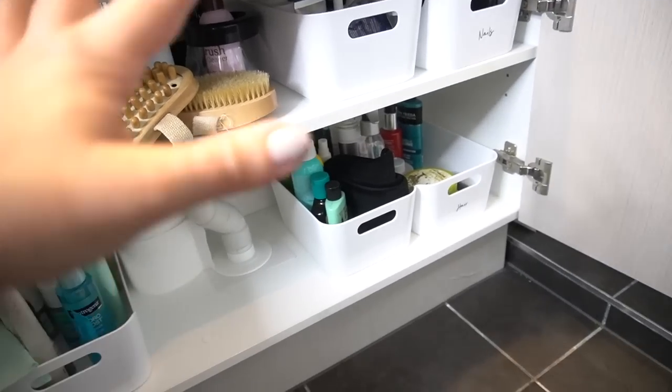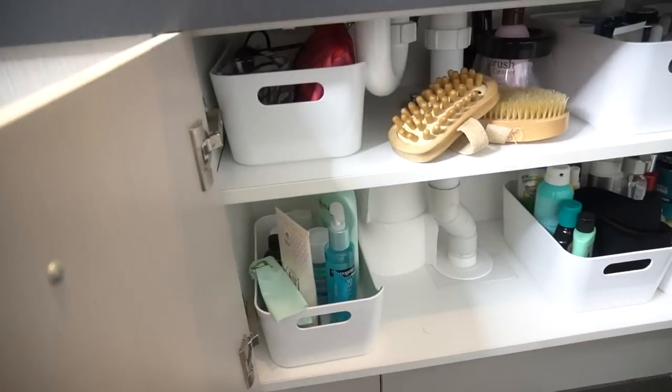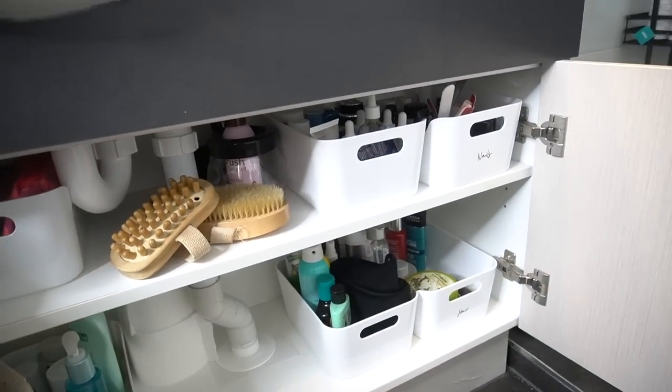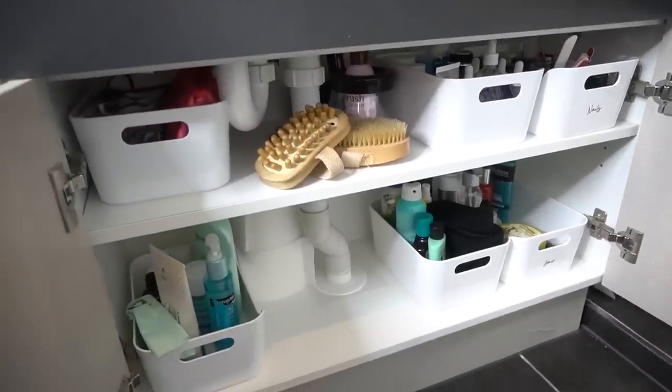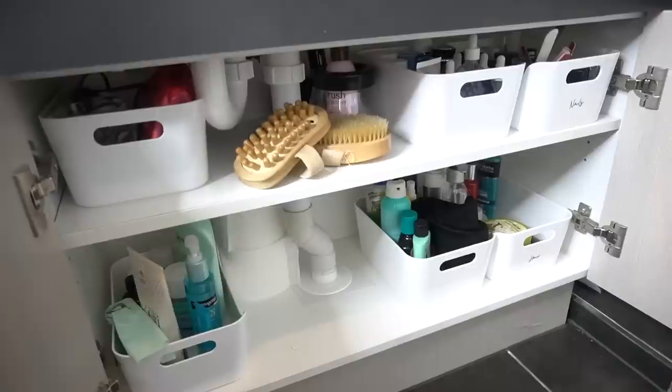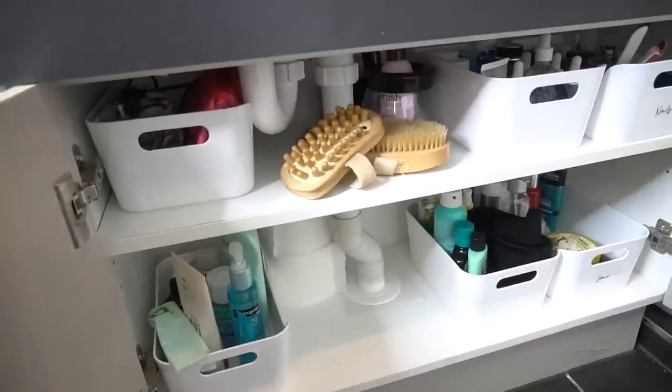You don't have to rummage through a whole bunch of stuff to find what you're looking for. You can section off all the different categories of bathroom products, and this just makes it so easy to keep your bathroom neat, clean, organized, and under control. So the Variera tubs are a big hit from me and definitely on my list of favorites from IKEA. Before I share with you the ensuite bathroom with all the Variera tubs and containers that I've used for bathroom organization, I've done the same thing in the main bathroom, so I'll just show you that now.